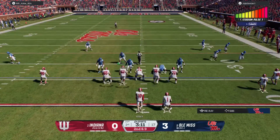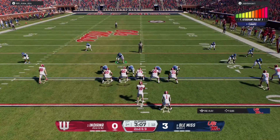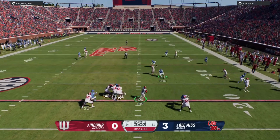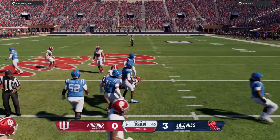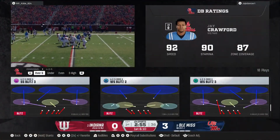Didn't get much on first down. It's 2nd and 9. To the air. It's Hoover. Bringing the heat. There he goes. He gets those chains moving, gets it out to the 42-yard line.